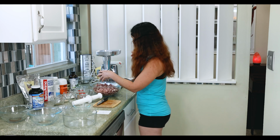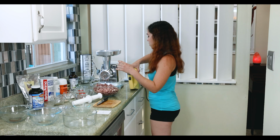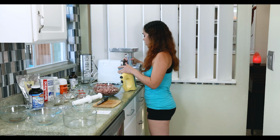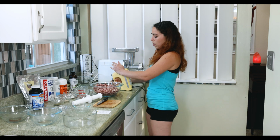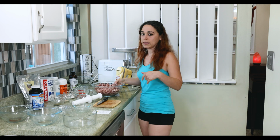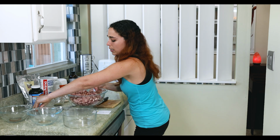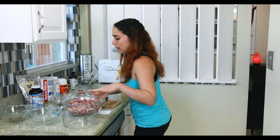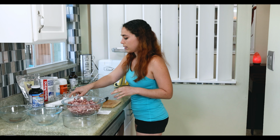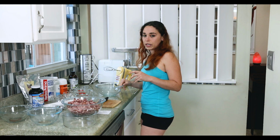So I am going to go ahead and move this out of the way to show you how to do the liquid portion, because there is a process to mixing the vitamins and minerals before you pour it into the meat. So we set that aside for a minute. We make sure we have everything else pre-measured. And I am going to be mixing in this bowl right here.